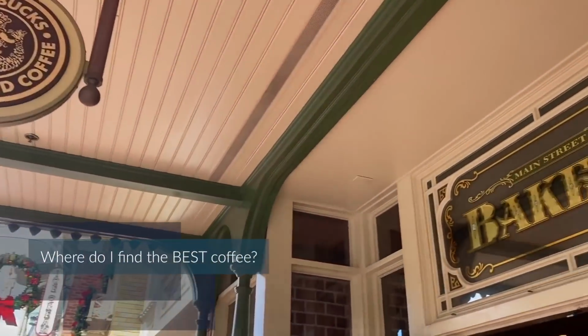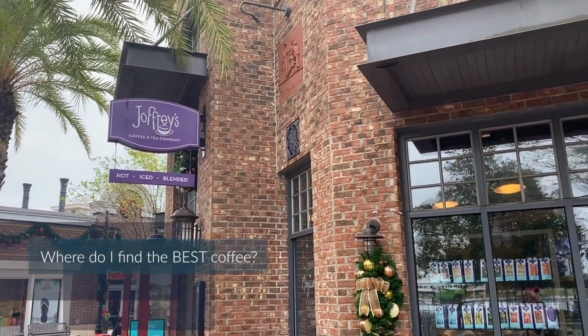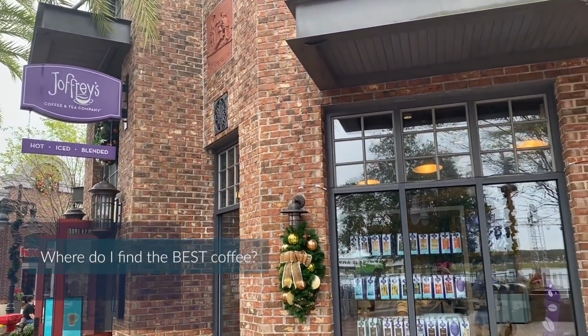I think I like Joffrey's coffee better. I especially like their cold brew better. They do a shaken Jamaican cold brew, which has some really good flavors in it. I'll drink it black. It's fantastic.